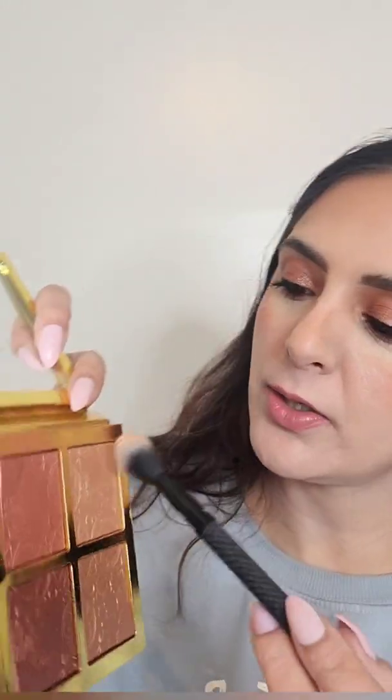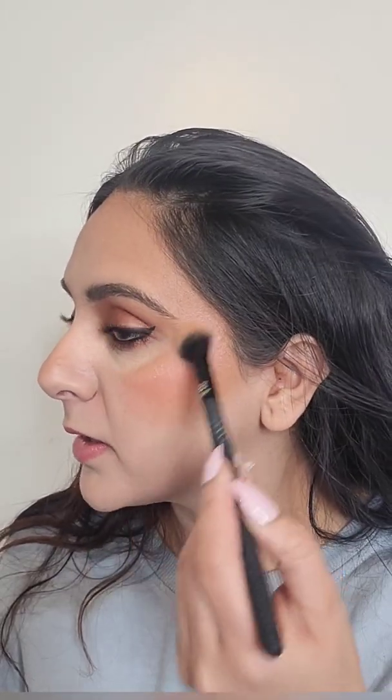This is MAC's highlighter. And yes, I am going to apply powder over cream and just use it to blend the blush out. And here I'm again using the Merit stick to fix my makeup in exactly the way I want it to look.